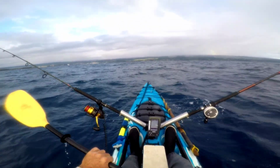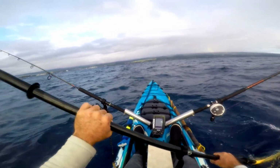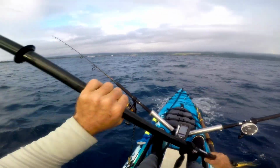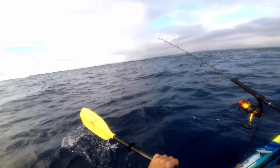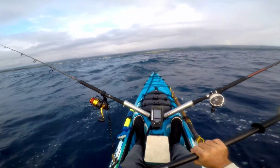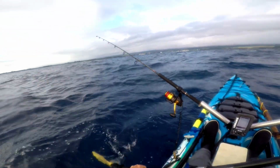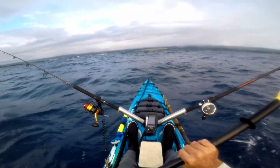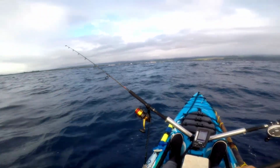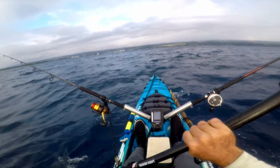Seen some marks down around 50 feet, a big solid line right underneath me. Paddling straight into the wind. The wind and the current is ripping down towards the point, dragging these two baits and the bait tube. Fighting the wind and the current, kind of staying in one spot here. But I'm hoping the wind calms down around 7 or 8 o'clock like it did the last couple times I was out.